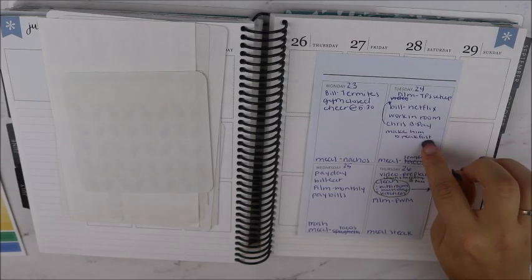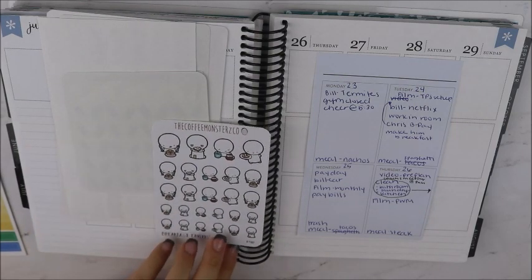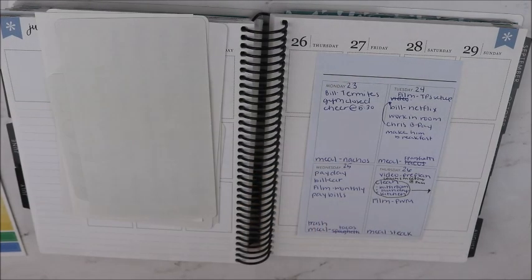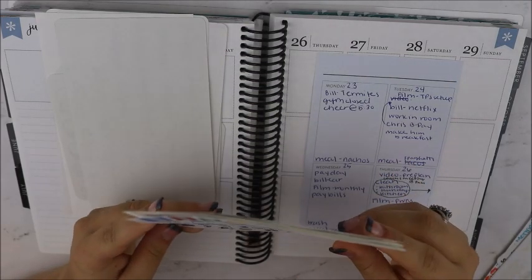Working classroom, and I need to make breakfast for him, so I know I have a breakfast sticker somewhere. I just gotta find it. Yeah, right here. I have one of these Coffee Monsters Co. and I'm gonna use one of those for making breakfast for him. And then dinner. I'm making spaghetti because it is his favorite meal, so I will do that for him.